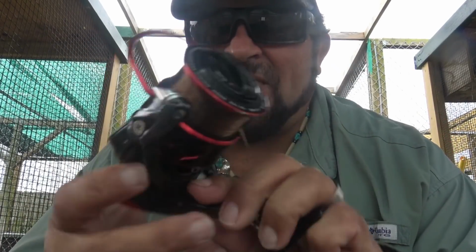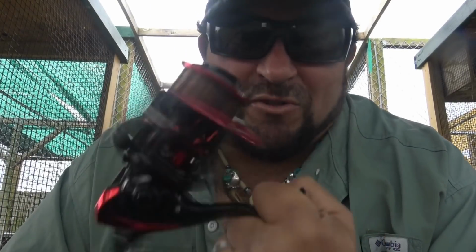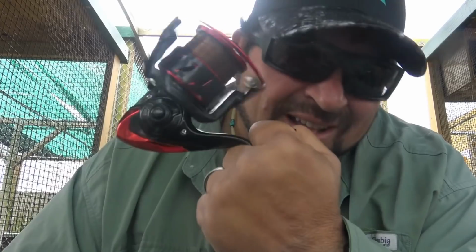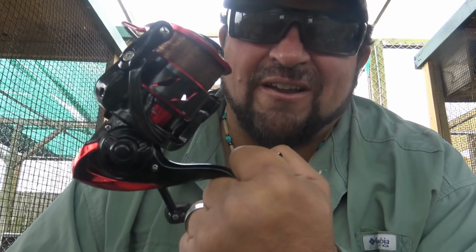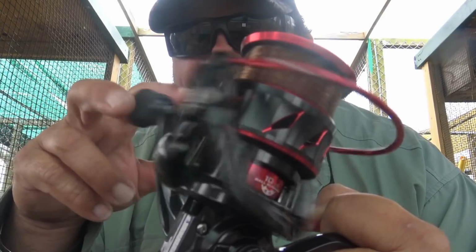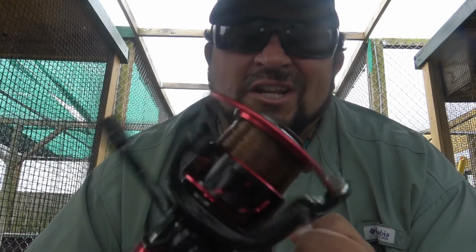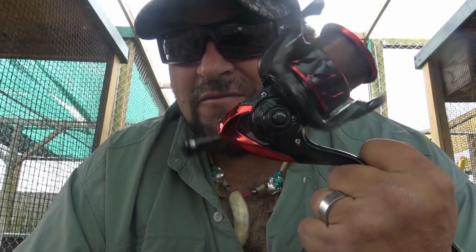Okay, and this is going to be the Sharky. Now I don't know if I'm going to give it a name. I think I'm going to call it Battle Scar Sharky. All right, so this is the Battle Scar Sharky right here, and as you can see, it's smooth. I love my Sharky. So stay tuned for future Sharky videos.